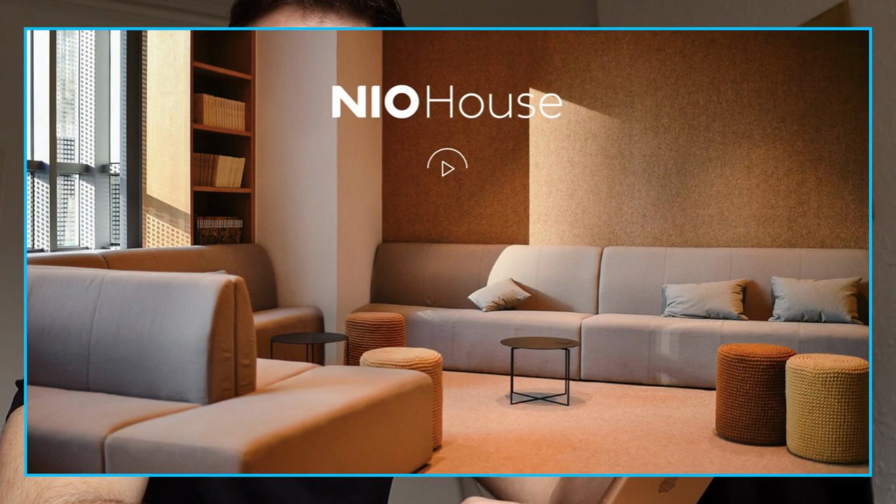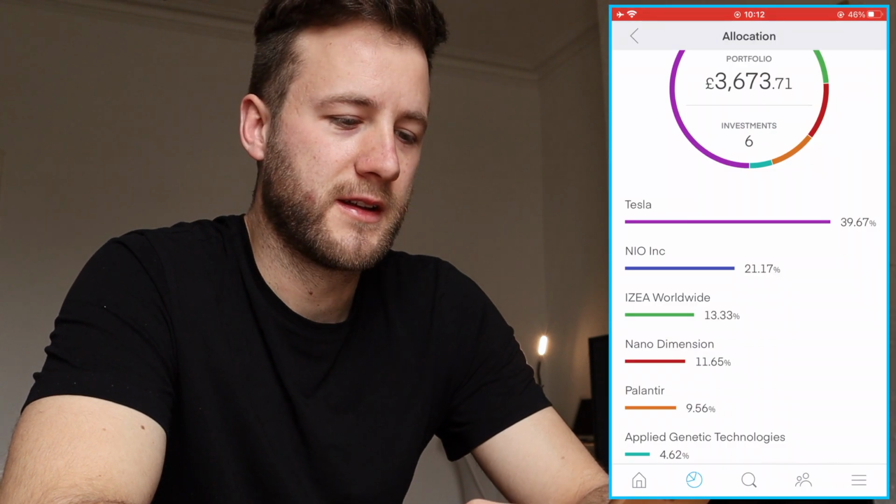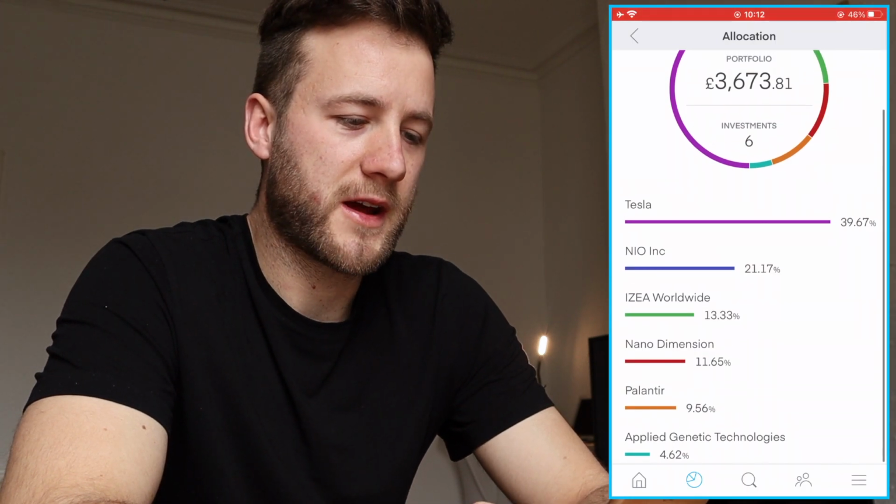Obviously they have Nio lifestyle things, so you can go to an actual, I can't remember what it's called, I think it's called Nio House, where you can go to a place, it's like a social centre, so you can charge your car's battery and you can just chill out with other Nio owners. It's pretty cool actually. And then further down we've got IZEA.